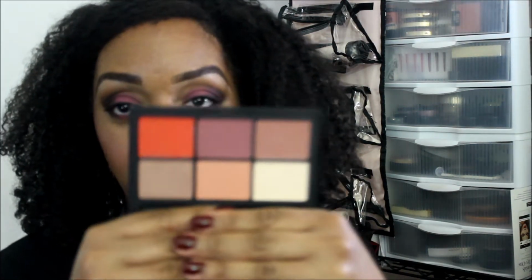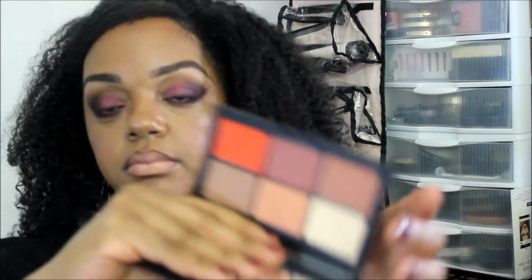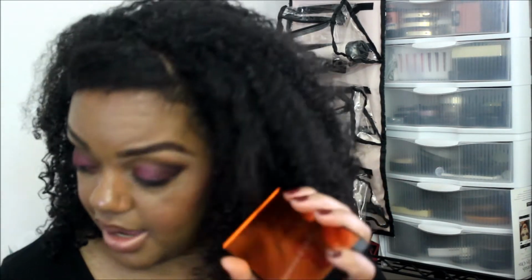Yep. And it's got the more darker hued colors and then highlights. I've already played around with this and I love the way these feel and these are so pretty. I'm so happy I got this because I was going to pass on this and get the Hourglass one. And I'm so happy I didn't get the Hourglass one because after reading the reviews, I don't really think that it would have worked with me. But this, I am so happy I got this.